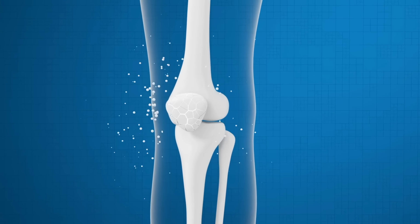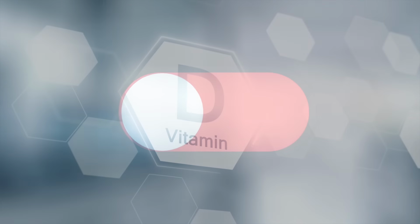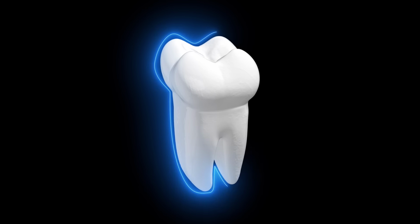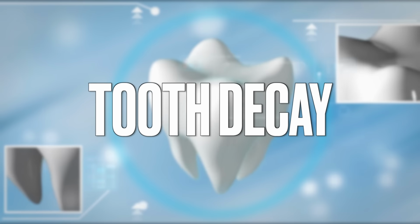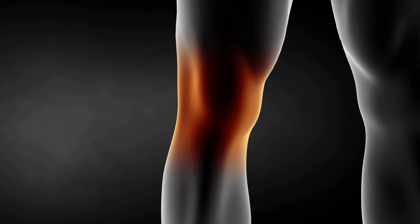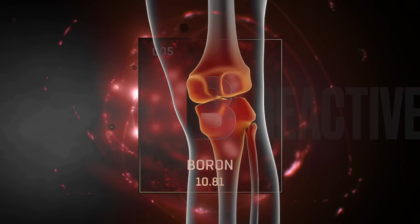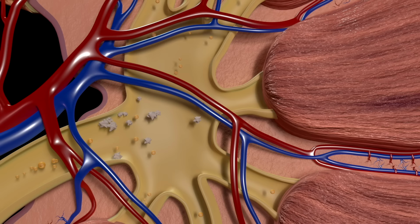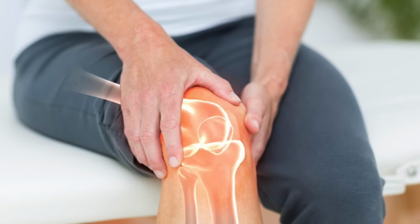So boron really helps keep the minerals inside the bone and allows vitamin D to be activated and help this whole process work. Boron also prevents tooth decay, like in tooth cavities. If you don't have enough boron, you're going to have more inflammation in the joints because boron helps reduce something called C-reactive protein. You may even find that you're getting receding gums, kidney stones, calcium in the arteries, and calcium in the joint because you're deficient in boron.